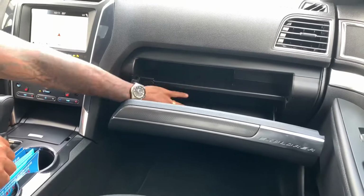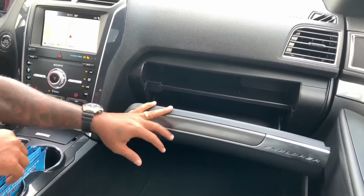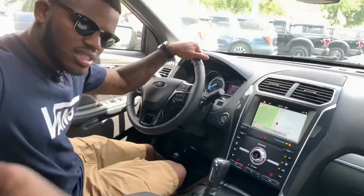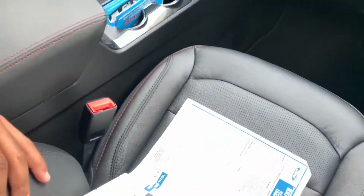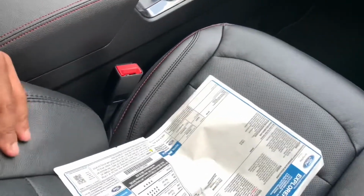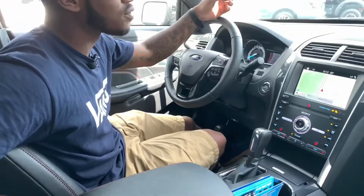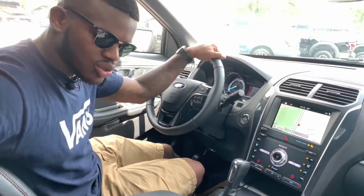It's a 2-level glove box, which I don't understand why it's not opening to its full capacity. I feel like it should open a little more, but I'm not sure why. The seats in here are not aggressively bolstered like in the 2020 Explorer. I feel like these feel much softer than in the Explorer. They have more cushion to them.